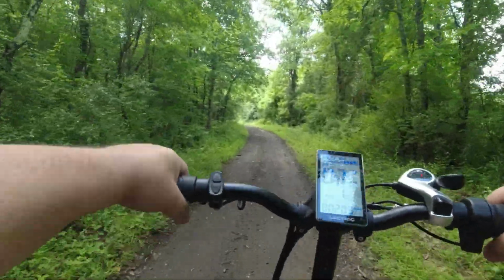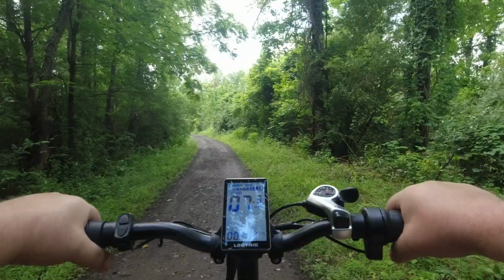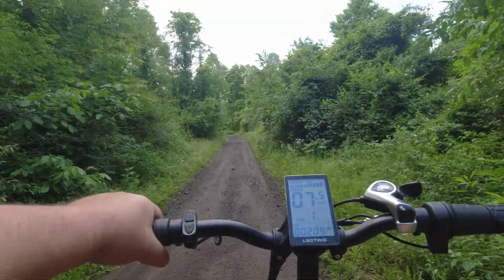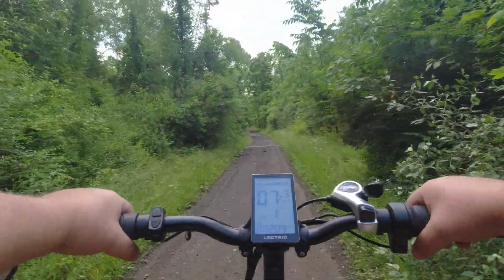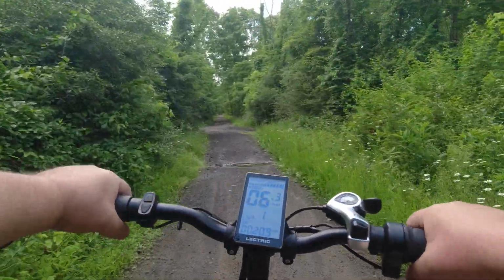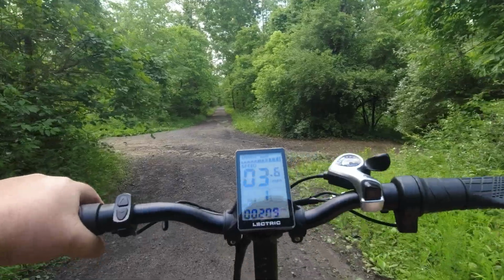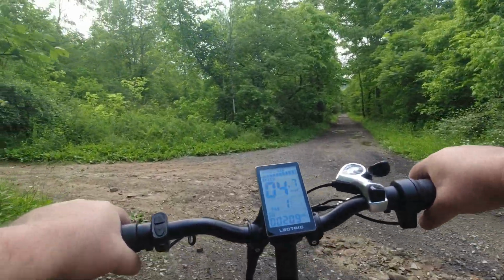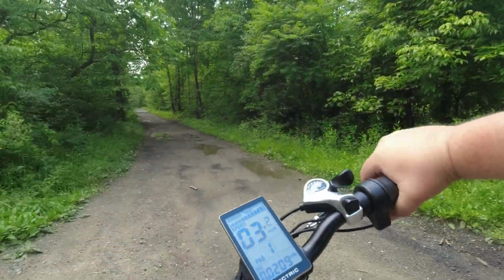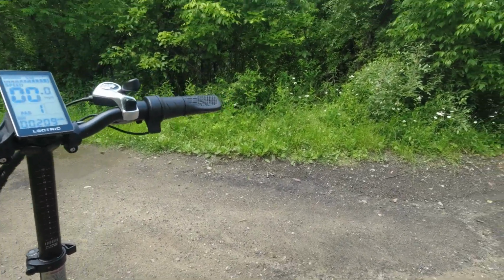Yeah, this is definitely some different terrain here. This is mostly dirt with some rocks and things here and there. It's hard to tell where some of these go. Let me take a peek down this way, just to give you an idea of what I'm looking at.